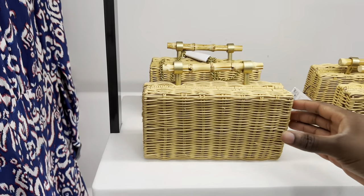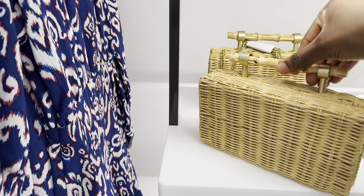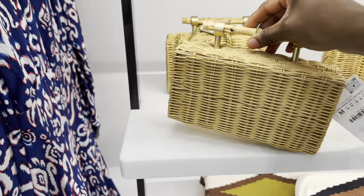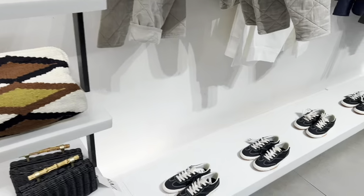Another vacation bag find. This straw wicker bag, the perfect accessory for the evening occasion. So when you dress up for dinners in the evening, this bag is like the perfect topping. So cute.